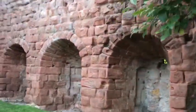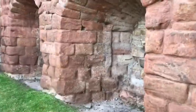There we are. To be fair, as much as what's left of the ruins, you can still get a feel to what was here. And it would have been a relatively big castle.